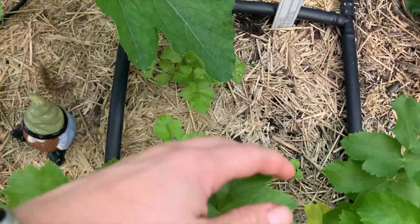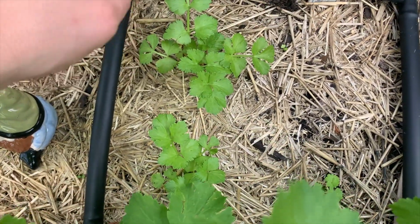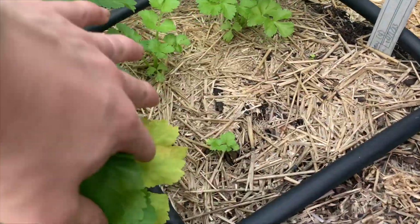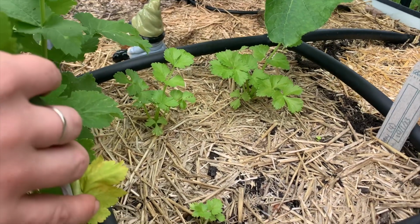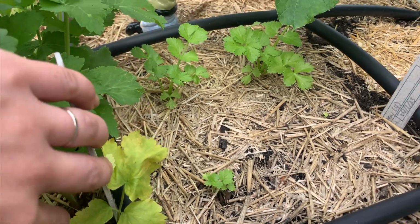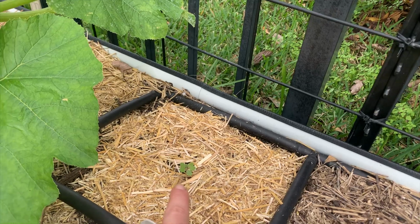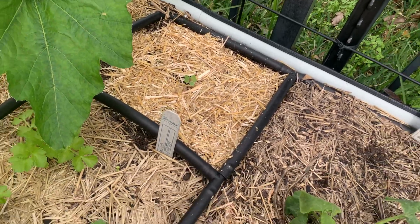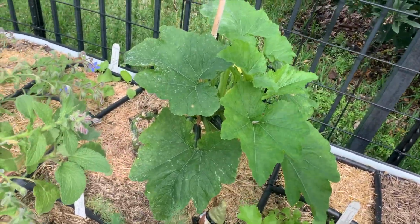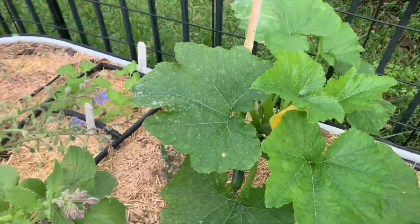Back here is celery. I did not have any idea how long celery would take to grow. Look at these. They're only that big and they look healthy, but these are 3.5 months old from seed. It's taking forever. Back there, cabbage again. I love cabbage. I wanted to have more cabbage to make sauerkraut or kimchi or stewed cabbage. And here is my zucchini plant.